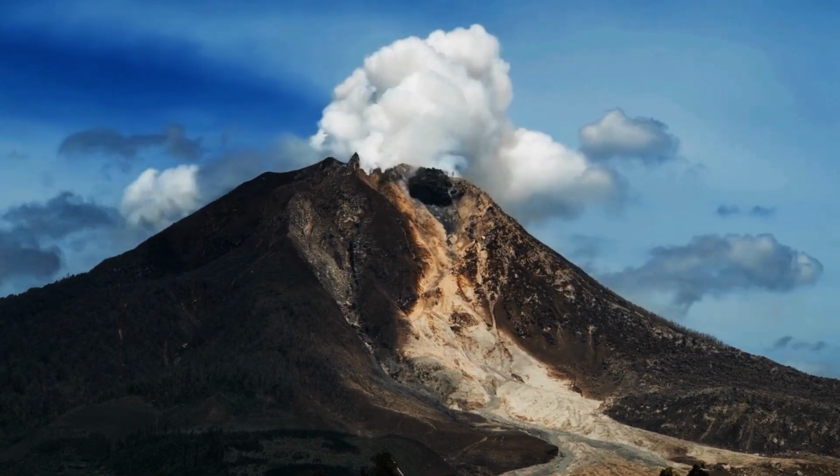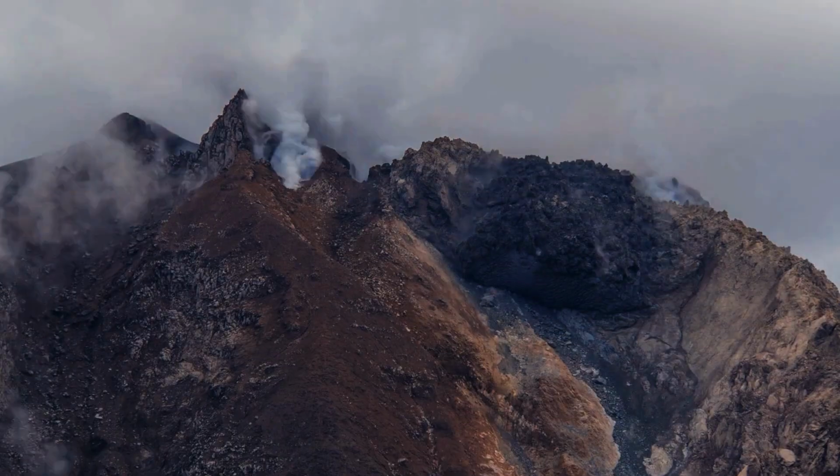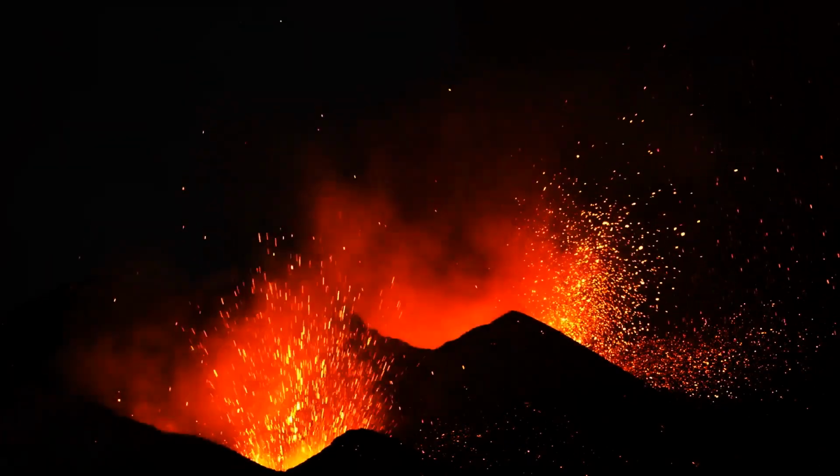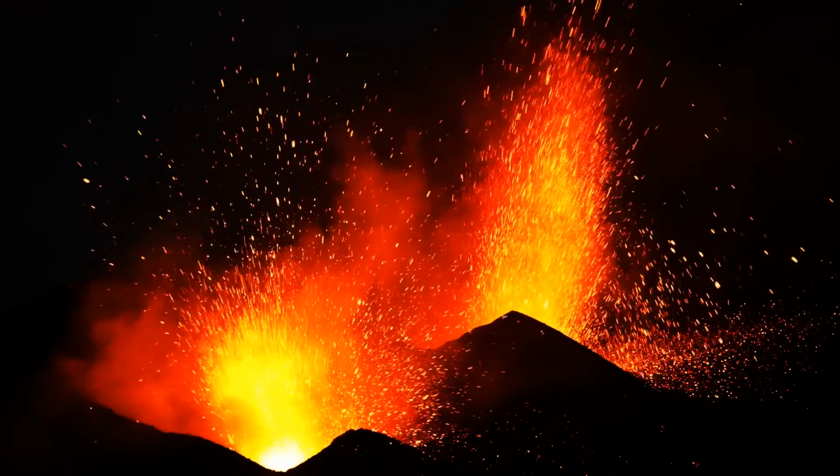Now picture this. You're watching a volcano erupt, which is a scary view by itself. But suddenly, you notice ominous bright flashes lighting up the sky over the volcano. It takes the nightmarishness of the experience to a whole new level.